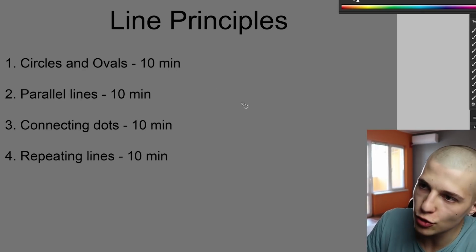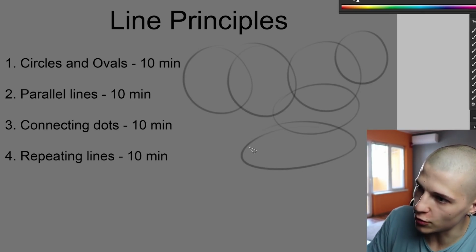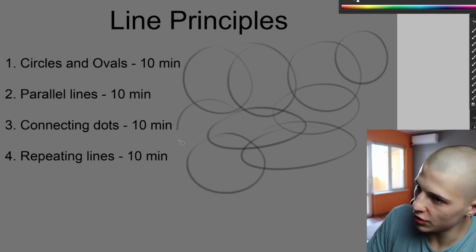Finally, we have line exercises. First, we have circles and ovals, and it's literally you just sit down and you fill out pages and pages of just circles and ovals. Even if they look like potatoes, you just keep going.